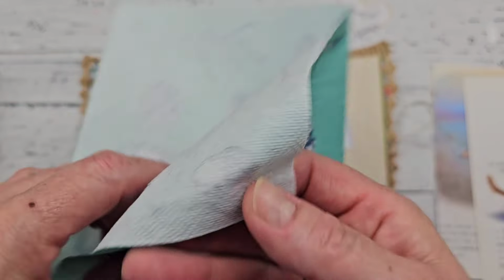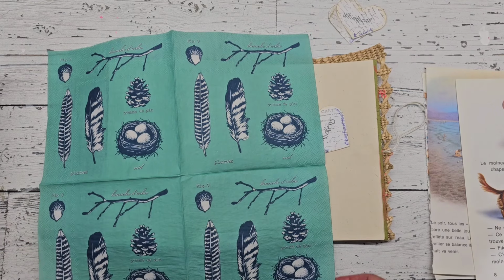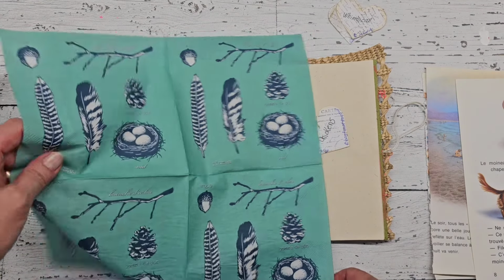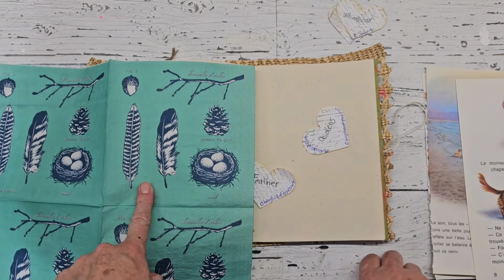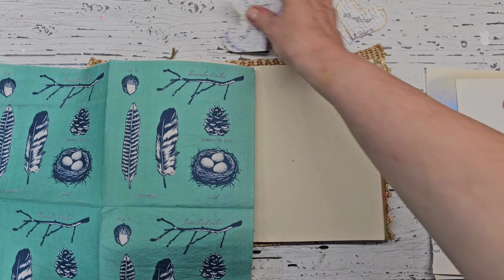However, when I saw the word feather, I knew that I had a napkin in my stash that had feathers in it. So that's definitely, I mean, feathers can go with birds, but it can also go with chickens. Chickens have feathers, right?